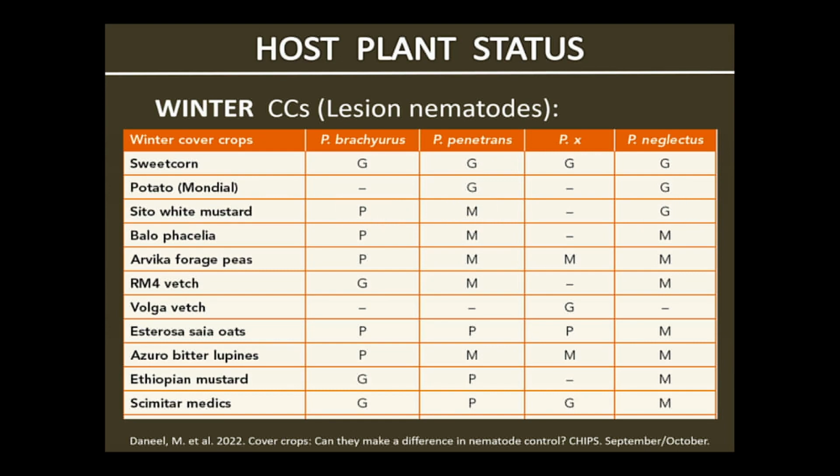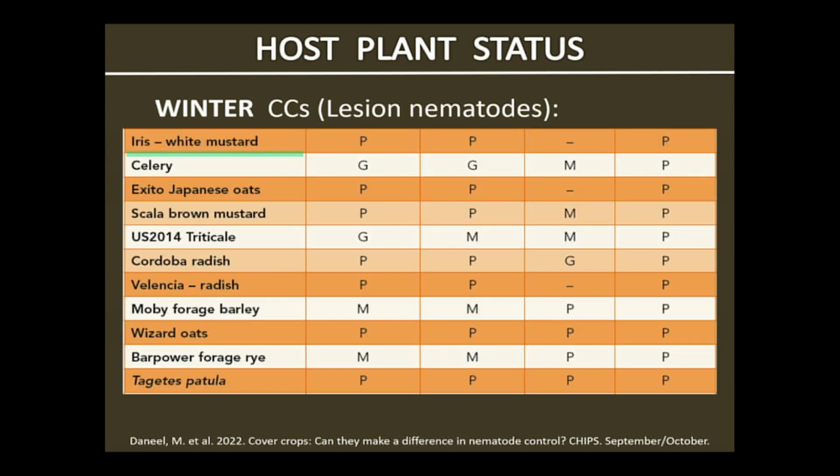The second one is, and I'll use white mustard as an example here, you can see that it has poor, moderate, and good, so that's the PMG: poor, moderate, and good host plant status. But that's the cultivar Cito, white mustard. And then for winter cover crops, we've got another cultivar, Iris, also white mustard, all three species having poor host plant status. So what I'm saying is the consideration is not just what nematode species we have, but also selecting the cultivar or variety of that cover crop as an important consideration.